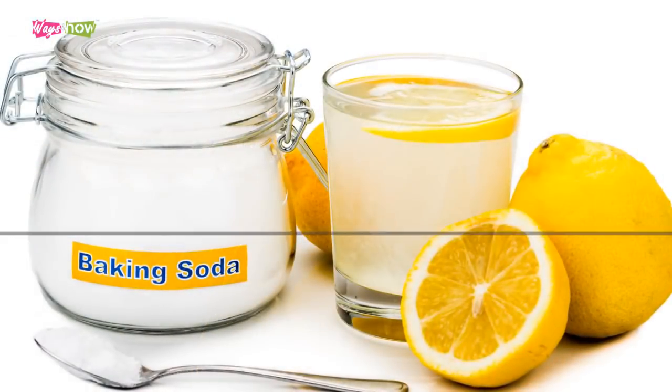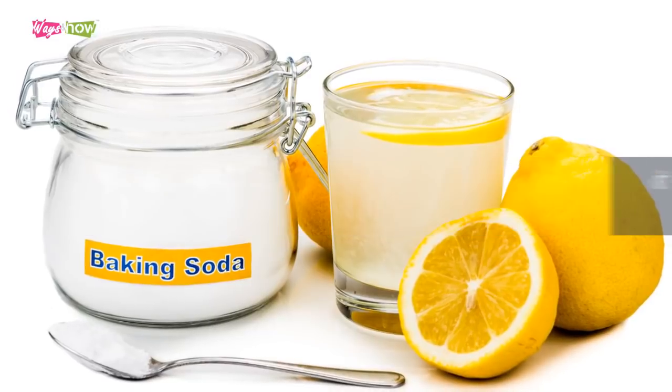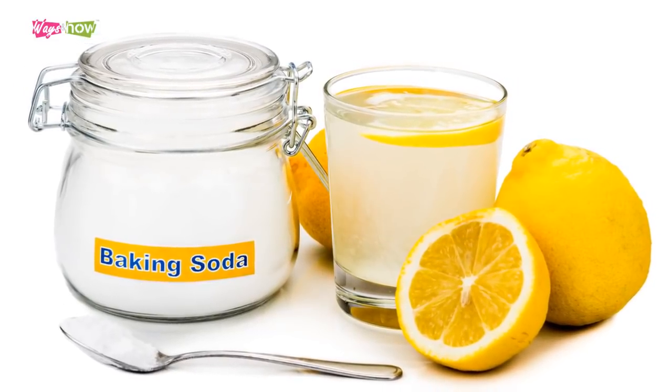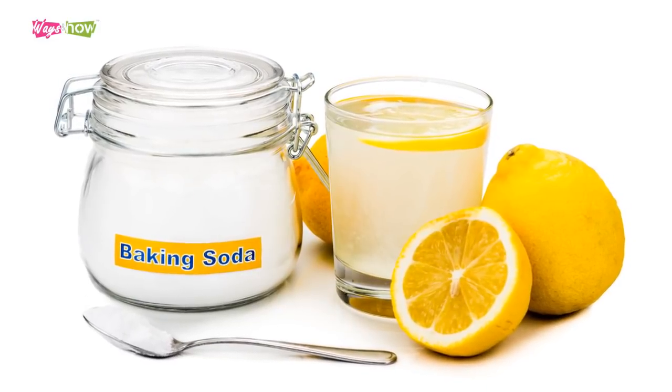For best results, it is recommended to consume baking soda water on an empty stomach and twice a day. And the cherry on top, this effective home remedy is not only inexpensive, but also doesn't have any harmful side effects.